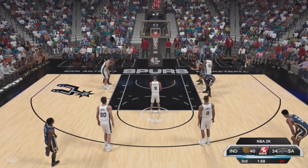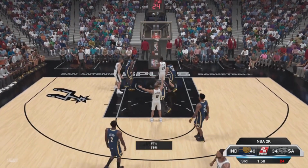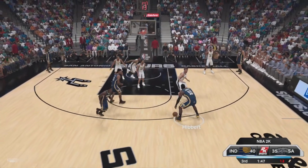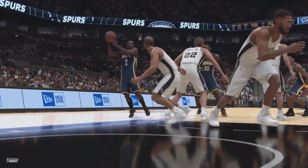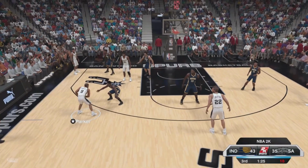Ginobili, he's checked in for Richard Jefferson. Tyler Hansbrough's checked in for the Pacers. And Parker just put in the third quarter. In the corner, George with it. The shot's good. Collison got his 6th assist on the night. And that'll serve George well in his career. He kicks to Parker.